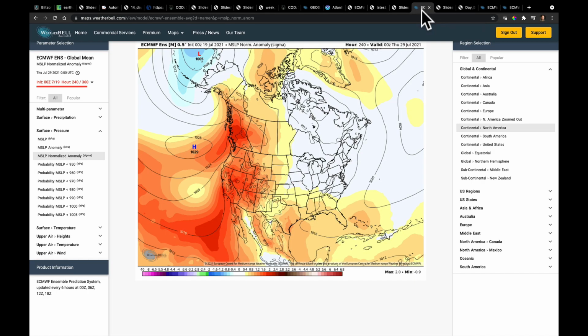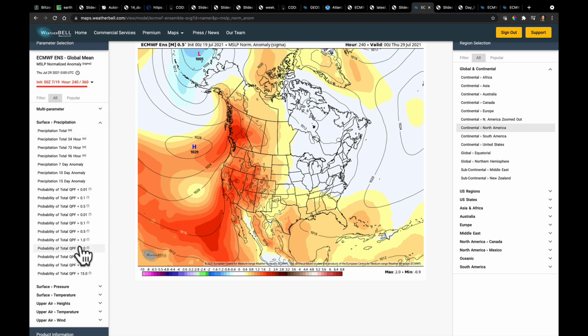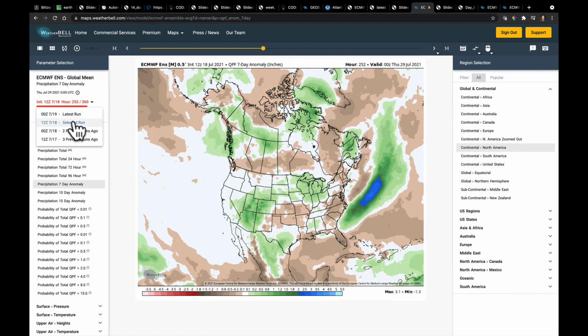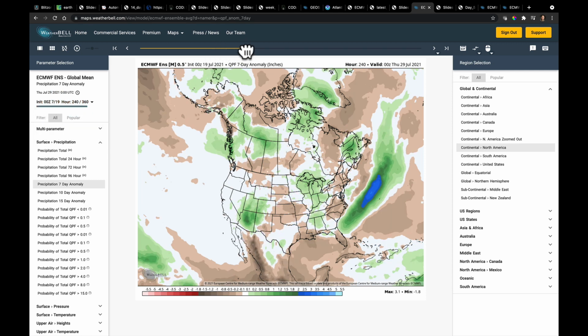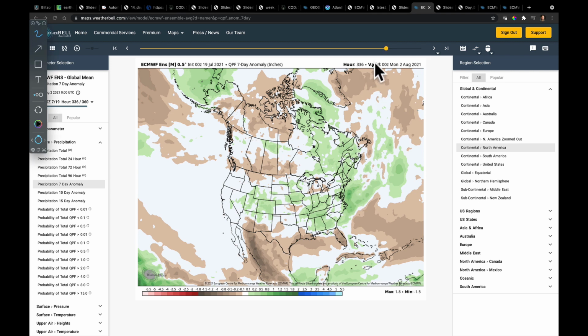So the European model looks at all of this and says, well, if you're going to keep the Bermuda high here and the flow open with much higher than normal pressure to the west, we can go straight from there and just say, well, what's that 7-day time period on precipitation look like? Let's get the latest model run here. You get something like that. That's what it looks like. That's all of week 2.